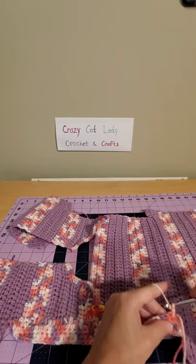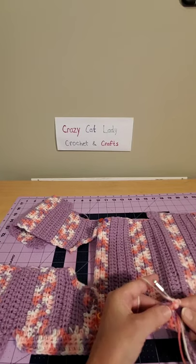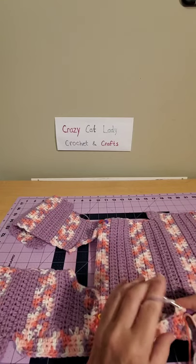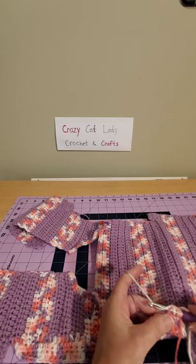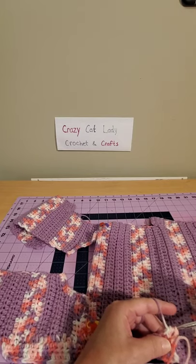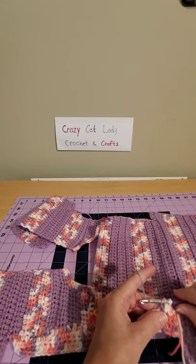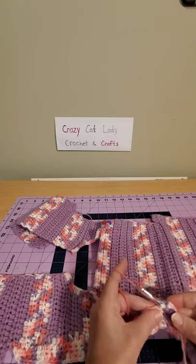And on this row, we're going to do decrease. Every other row, we're going to do decrease. And I'm also going to do the color changes too. So, keep doing this until you get your sleeve to the desired length. Just the sleeve part. Don't do the band.